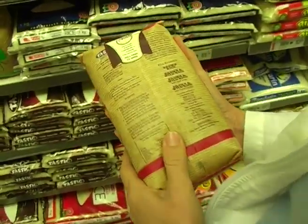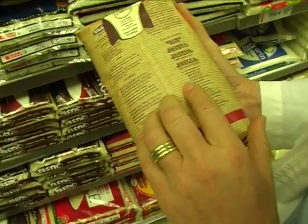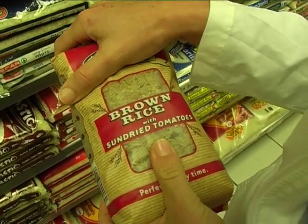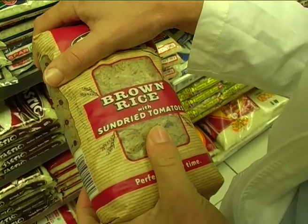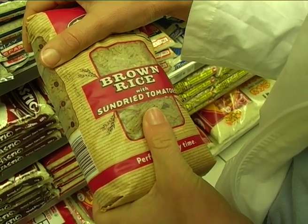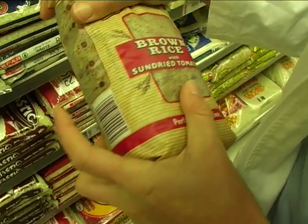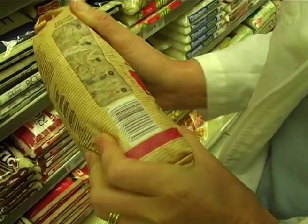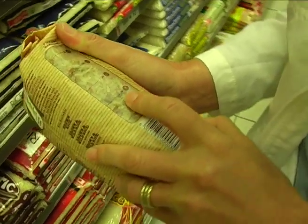Okay. Here's some of the new products that are out in the market. This one, for example, is brown rice with sun-dried tomatoes. And my concern with something like this is that sulfur dioxide is invariably used to preserve the sun-dried tomatoes, because sun-dried tomatoes are very prone to infestation with weevils and moths and worms and things. So I would be very nervous about using this.